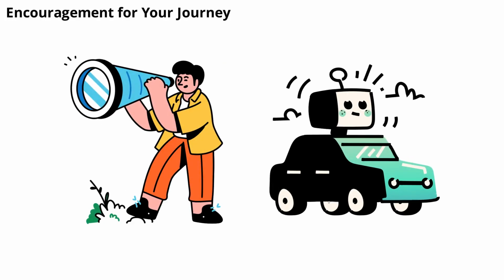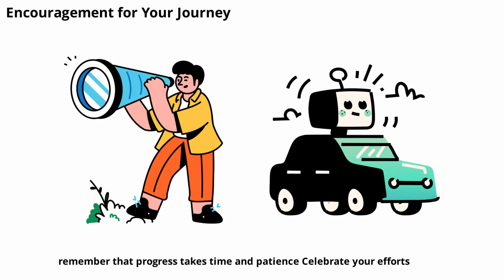No matter where you are on your health journey, remember that progress takes time and patience. Celebrate your efforts, stay flexible, and don't be discouraged by setbacks. With the right information and a positive mindset, you can find the calorie balance that works best for you.